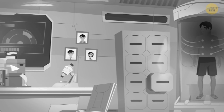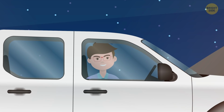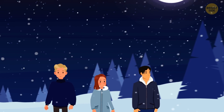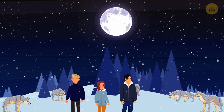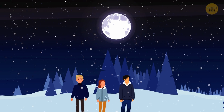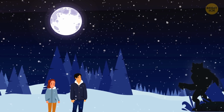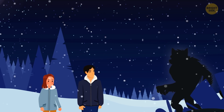When Luke woke up in the lab, he paid attention to the pictures of the scientists on the wall. This driver is one of them. The guys run back into the forest where they come across a pack of wolves. The hungry animals surround our heroes. One of the wolves is about to attack, but a loud howl scares it, and it runs away. A monster covered with fur comes out of the bushes. Max screams and is about to run away, but Jesse and Luke look calm. Why?